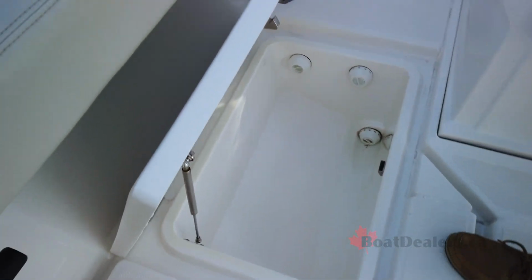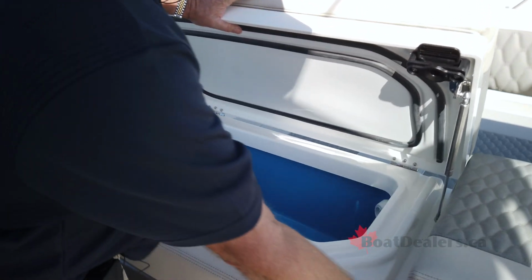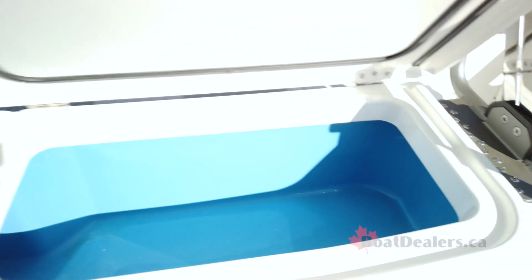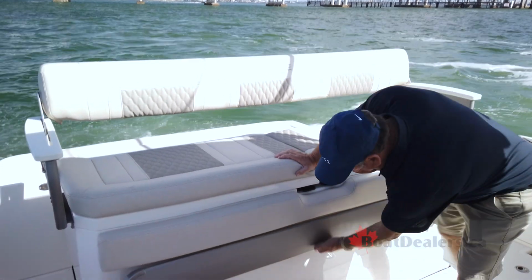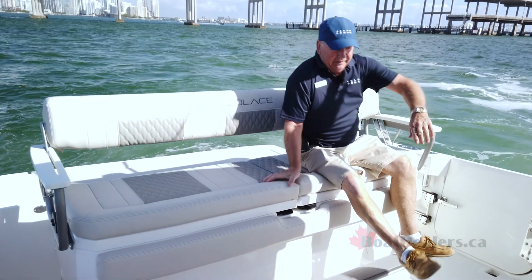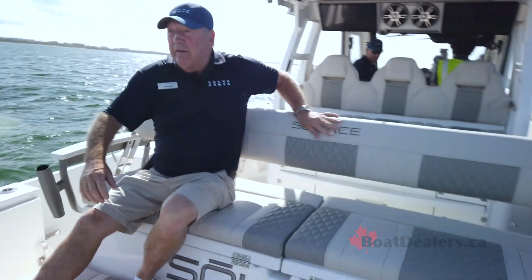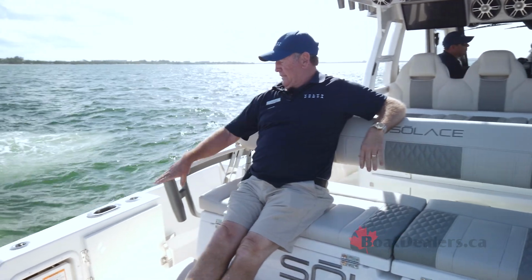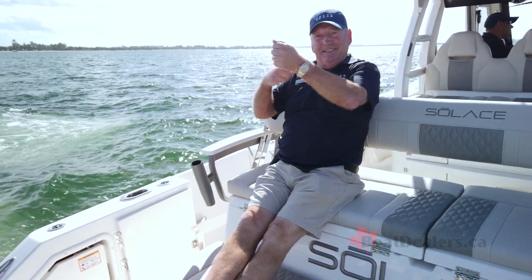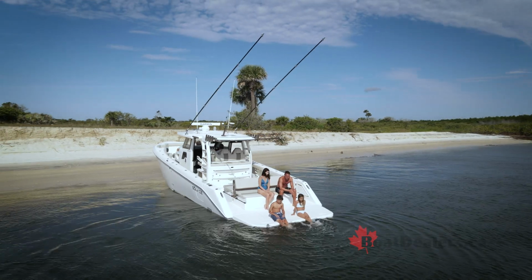This is one of two on this particular model. Under the helm, another 50-gallon live well. You can put the footrest down, sit here, or you have the option of moving it this way, sitting here looking aft. You can have a fishing pole in here, you can crank from this seat, or this can be used as a sun pad.